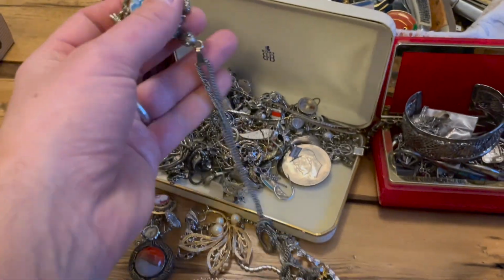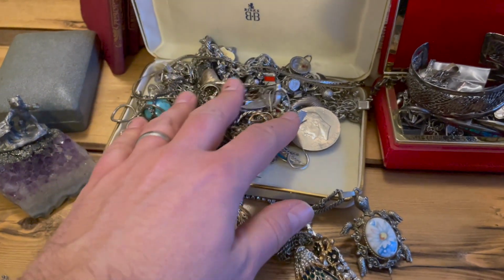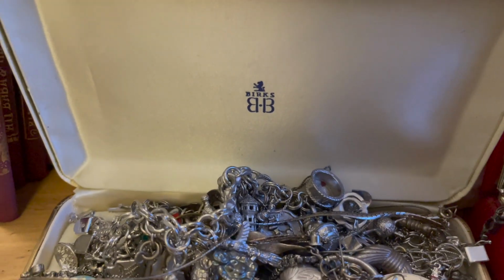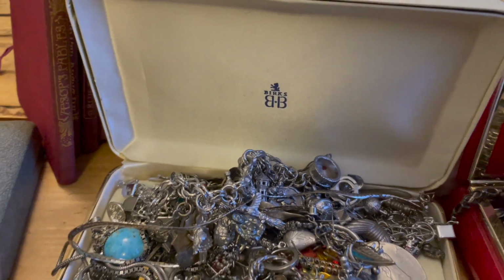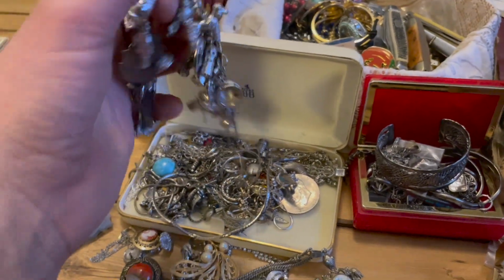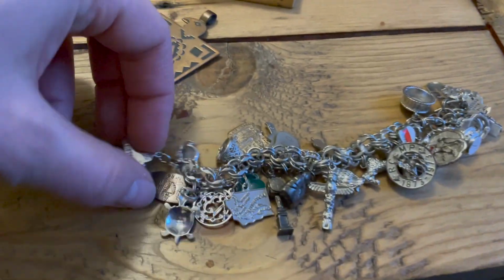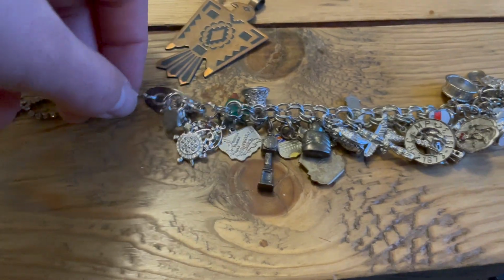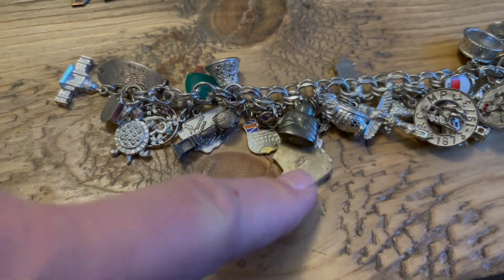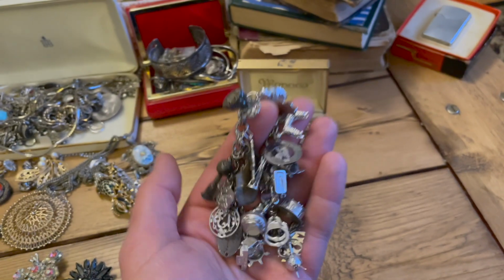But what we did notice is that pretty much everything in this bin is marked Birks, and Birks in Canada is kind of like Tiffany, I guess. It was a really high quality company. These charm bracelets, look at that. You might go, okay, it's a charm bracelet. But every single one of them is marked sterling silver. So all of these charms are silver, and that's really quite heavy.